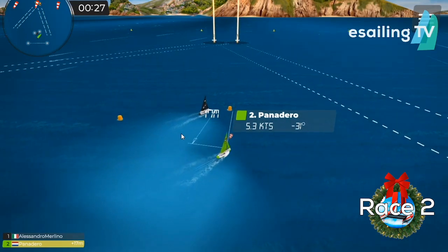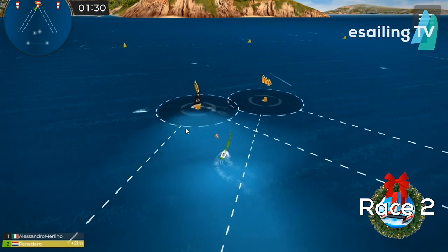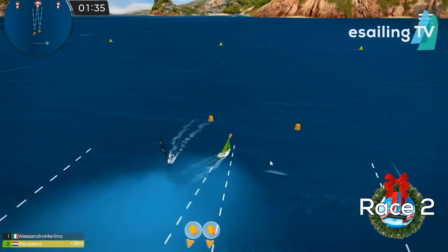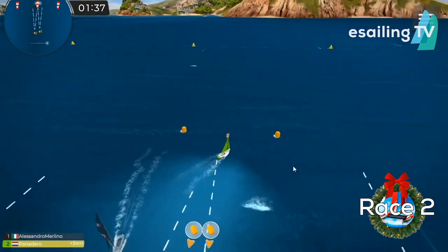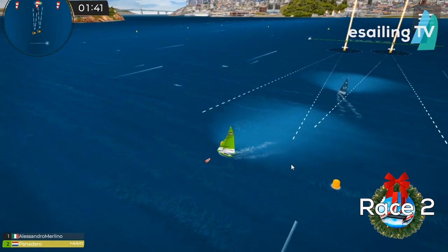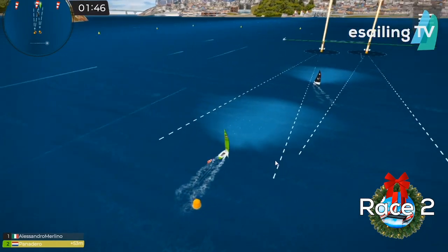But see Alessandro Merlino, he's just controlling him, throwing dirty air on Panadero. They're coming towards the top mark. Merlino has been doing a good upwind race. He's 30 meters ahead now. 34, it's just counting up. It's 41, it's 44, it's 50, 53 meters ahead.